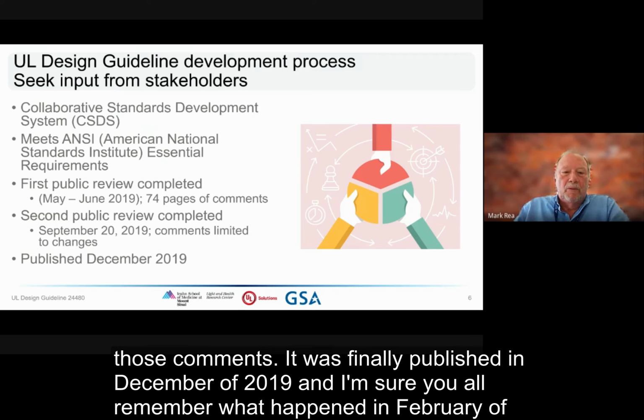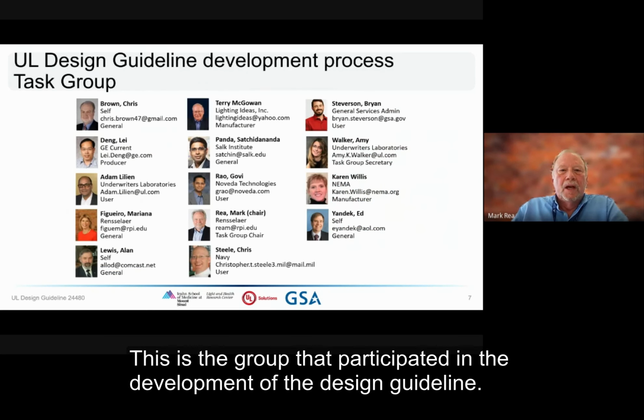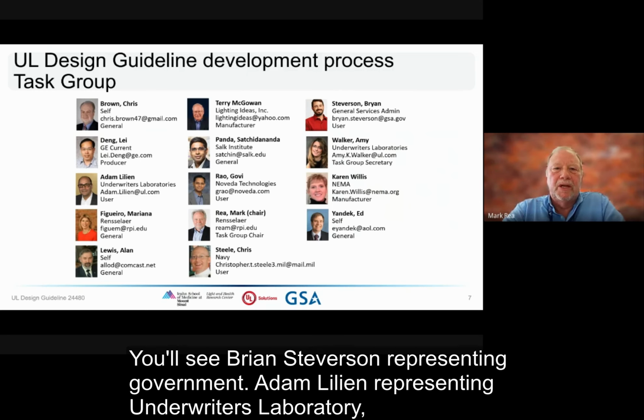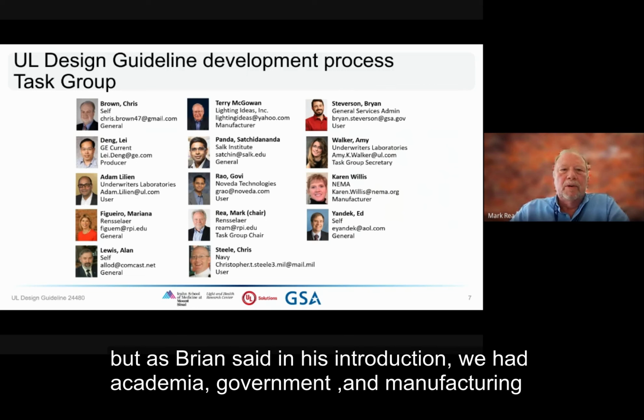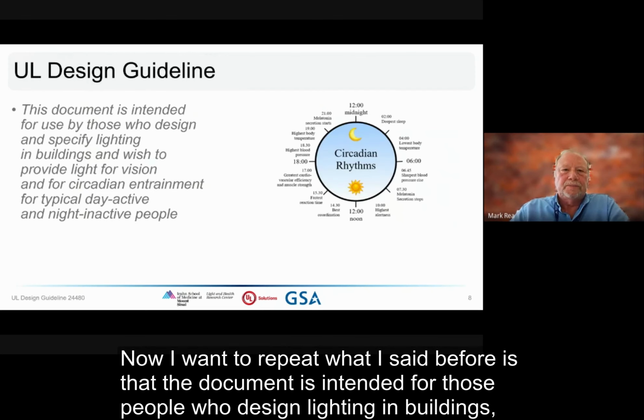And I'm sure you all remember what happened in February of 2020. So there's been a bit of a hiatus in this discussion, but hopefully we're all back on track again. This is the group that participated in the development of the design guideline. You'll see Brian Steverson representing government, Adam Lillian representing Underwriters Laboratory, but as Brian said in his introduction, we had academia, government, and manufacturing all supporting this particular design guideline development.